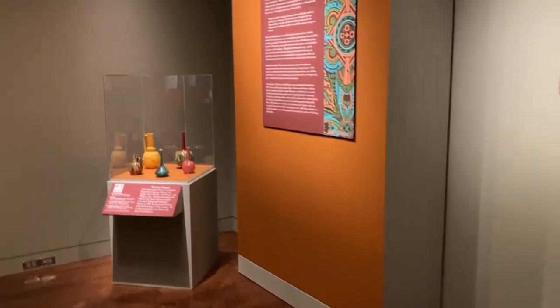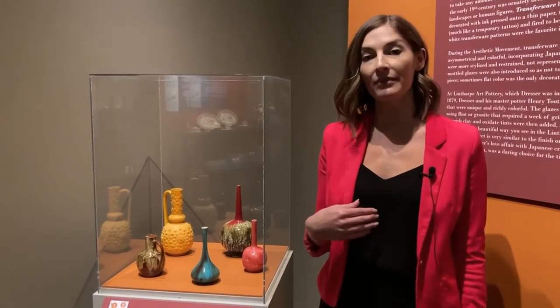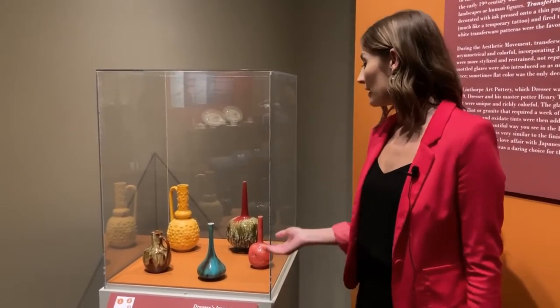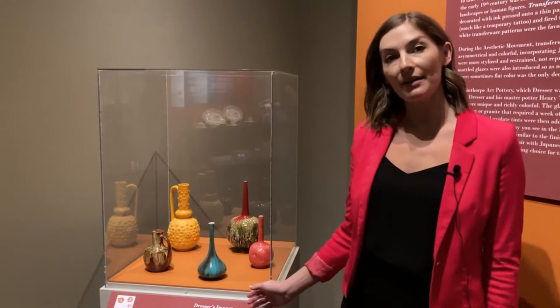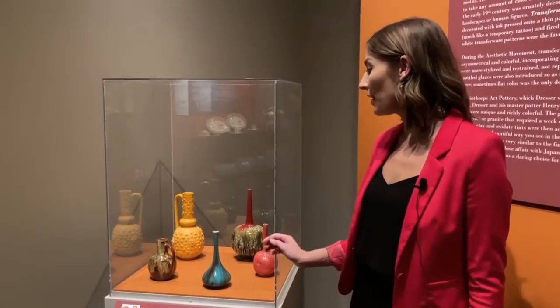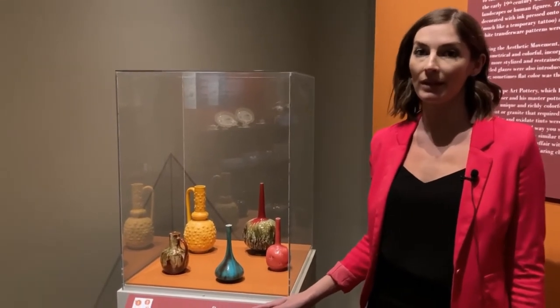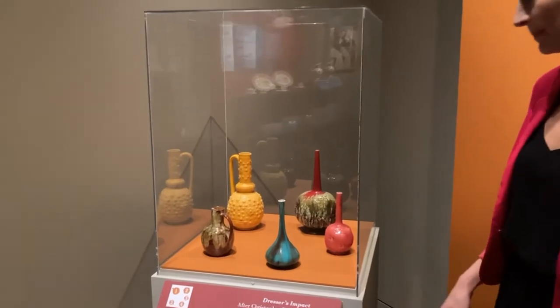And then we will slowly walk over to the color section. This exhibit is separated into four themes, as we discussed earlier. I am standing now in front of the color theme. Dresser talks a lot about his love of clay as a material. Clay can take on any amount of color and be formed into almost any shape that you can imagine, which Dresser loves.